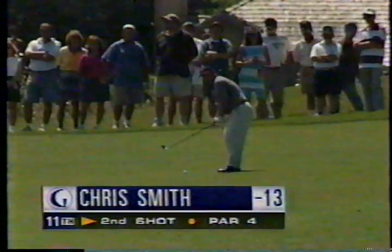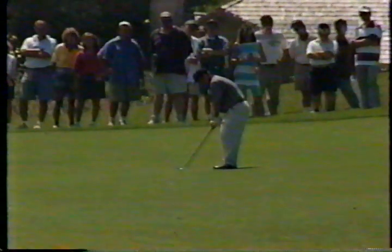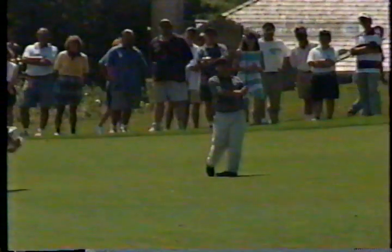Chris Smith made no such mistake, though, and he's looking at probably 8 or 9 iron, Gary. 9-iron, Jim, I think. About just slightly under 160 to the pin. He just crushes the ball. Very impressive, this player. Good balance. Great body action through the shot. Look at this. Superb shot. Chris Smith trying to make a move.